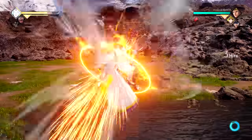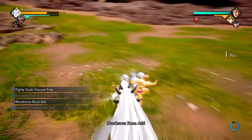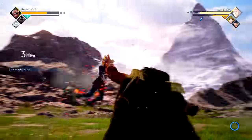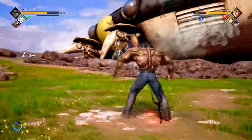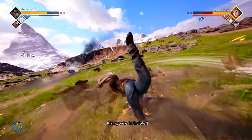What the fuck? He was ready, man. My man was ready with that square button. There you go. That, I think, is a gradual health drain. That does gradual health drain versus his healing. Let's get it.